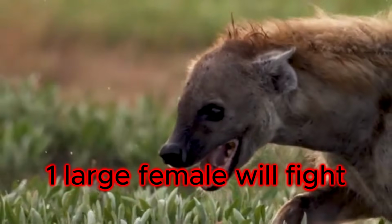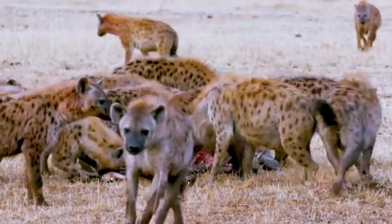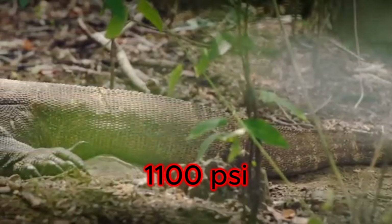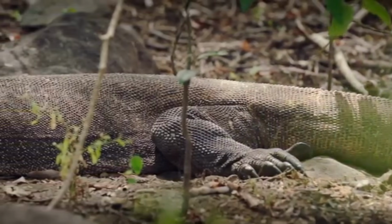Strength. Hyenas are powerful predators with a bone-crushing bite force of around 1100 psi, exceeding that of lions and tigers. They use this bone-crushing bite force to literally crush bones and then eat the bone marrow within.